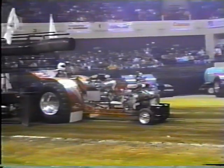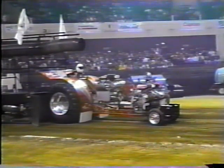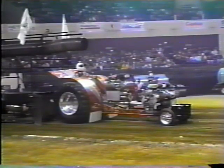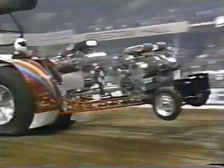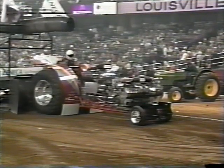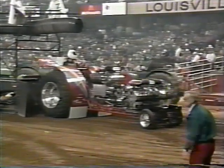This tractor looks a lot like a Tim Engler machine, the Mission Impossible. We've always talked about that. But here we go now with the Martin brothers on the line. The tractor with no name out of Boni, Illinois. And let's see what they do. Could have a new leader right here also. .269 for Rodney Martin.